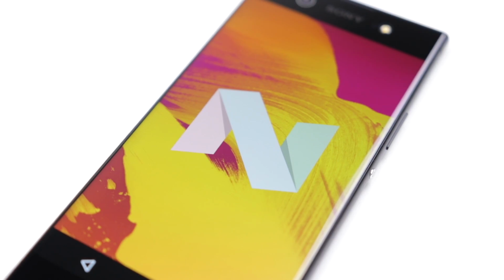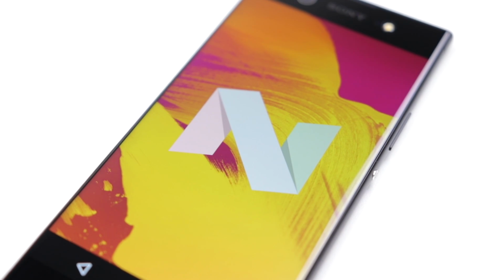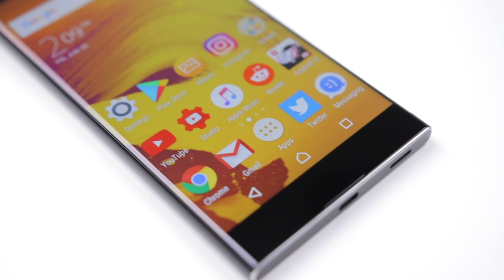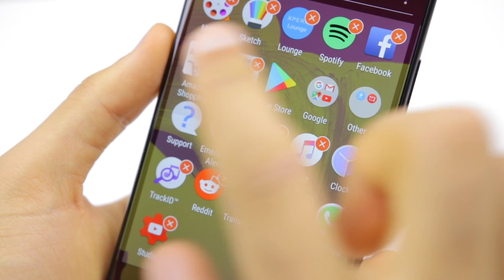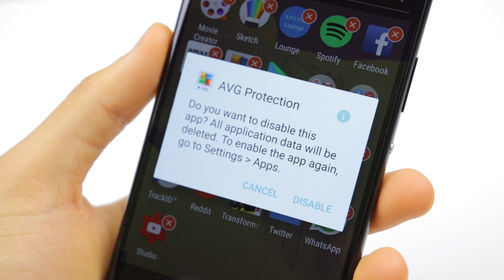Now in terms of software, both phones are on Android 7, and Sony software has always been pretty good overall, and here it's the same story. You have some nice icons, good transitions, and it's pretty close to stock. You still have a whole bunch of included bloatware and Sony apps that you can't delete but can only disable, but besides that, it's pretty good software overall.